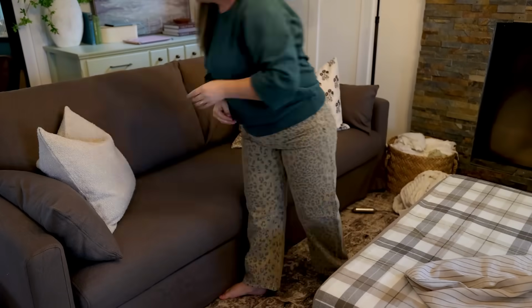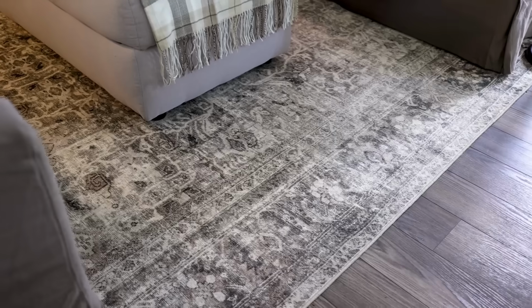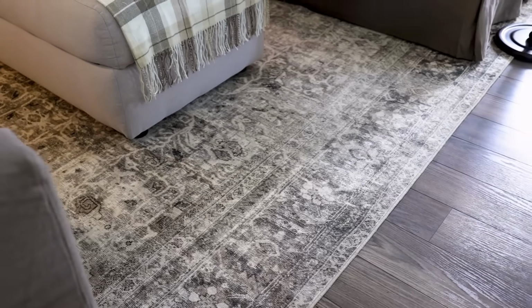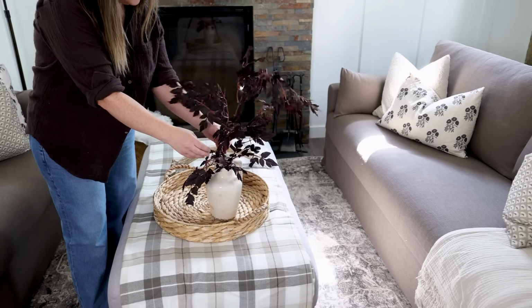So after I shopped my home, I strategically shopped Amazon for a few pieces that I wanted to add to the space that I think will work in fall, but a lot of these all year long. So that's the rug, these gorgeous burgundy stems. They were so pretty. I love the color and the texture of these.